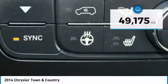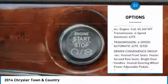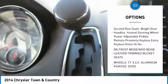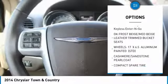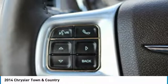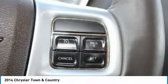Here are some of this vehicle's great options: steering wheel audio controls, anti-lock braking system, power passenger seat, power lift gate, Bluetooth, power steering, adjustable steering wheel, four-wheel disc brakes, hard disk drive media storage, aluminum wheels.